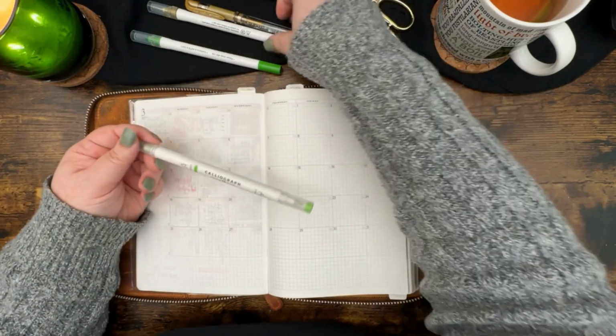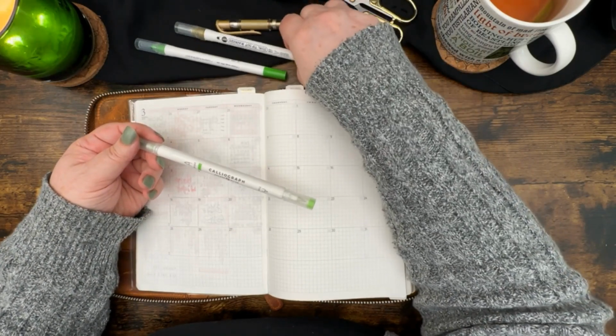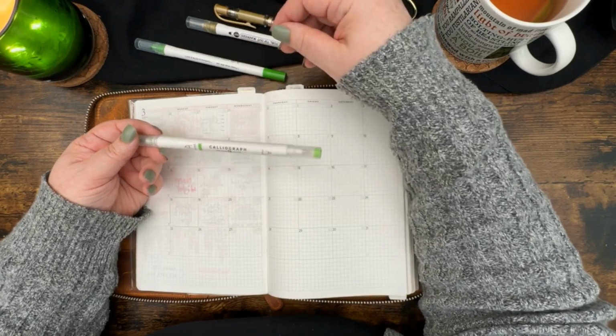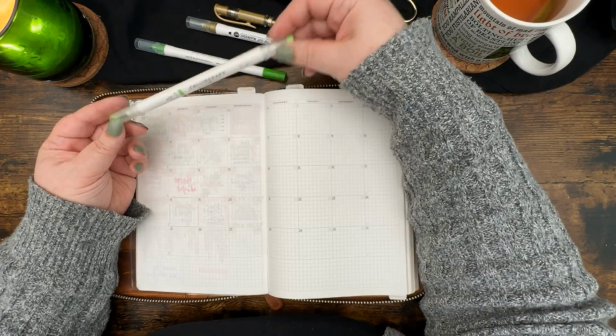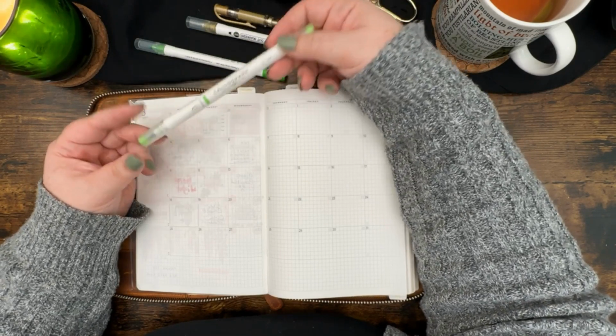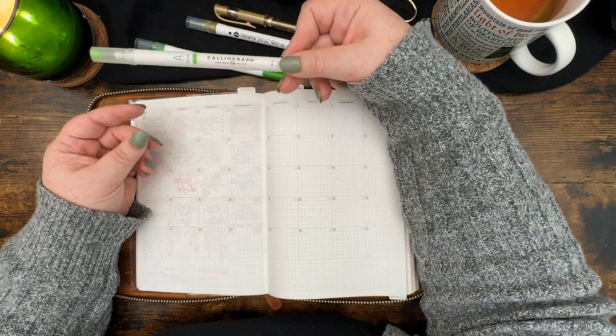I always have a gold gel pen, as well as a gold dot marker on hand. They're my secondary color all year long. Then, of course, we're going with greens. So this is a calligraph from Archer and Olive. Typically used in a Hoo-Hoo or a Tombow. Those are packed. This was easier to get to, and lucky for me, it is the right color.